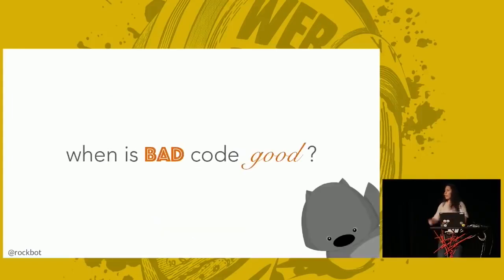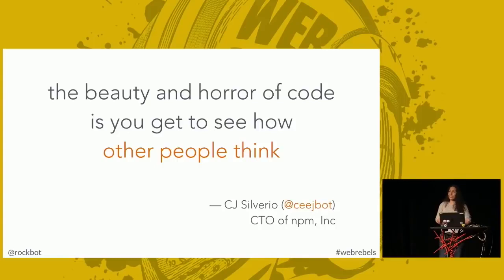OK. So all of that said, when is bad code good? Right? Now, this is the crux of this talk, right? Because it's really fun to make fun of bad code, but did you know it could be good too? OK. CJ Silverio is our CTO, and she actually spoke here at Web Rebels a couple years ago, and she said this wonderful thing in our chat a few months ago about this.